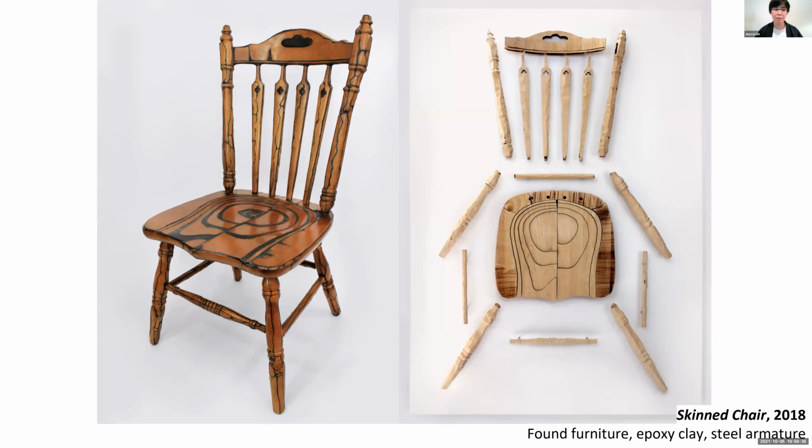Okay, so this piece, I think, was the first piece going back to my main body of work. This one is titled Skin Chair, and I finished this during my artist residency at the Houston Center for Contemporary Craft. With this, I took an old found chair, and I started peeling the surface layer off with a scroll saw and a bandsaw.